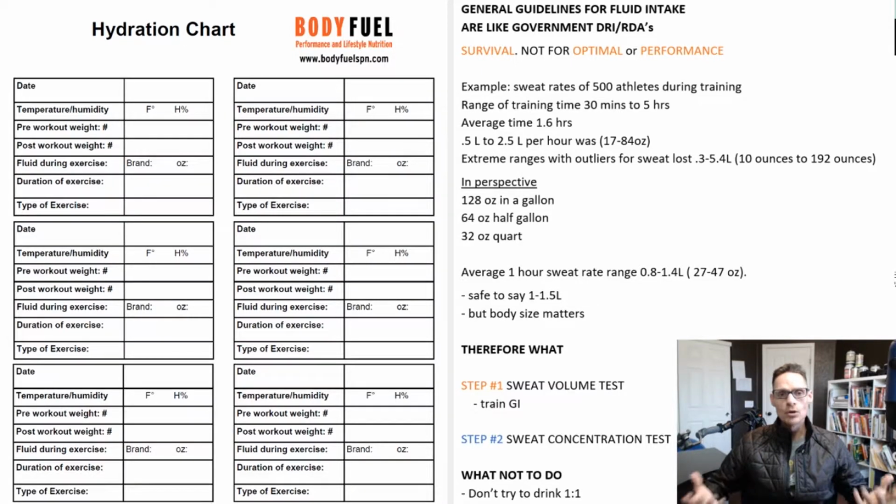Therefore, so what do you do with this individualized hydration chart? Well, number one is you want to do a sweat volume test so that you can start early in the season drinking the appropriate amount of fluid to train your GI to tolerate it, so that you don't feel as though you have this sloshy feeling in your stomach when you're taking in small amounts of fluid. There are great articles about training the GI, and I think it's just as important as training the body for any sport.